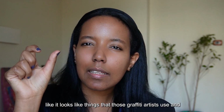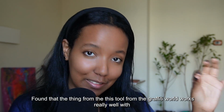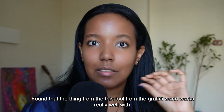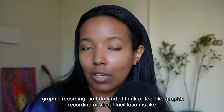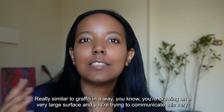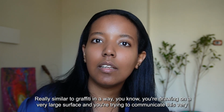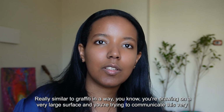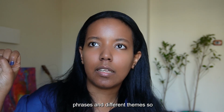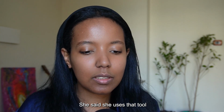They look like things that graffiti artists use. She found that this tool from the graffiti world works really well with graphic recording. I do feel like graphic recording is really similar to graffiti in a way. You're drawing on a very large surface, and you're trying to communicate very broad ideas, but also capturing phrases and different themes. So she said she uses that.